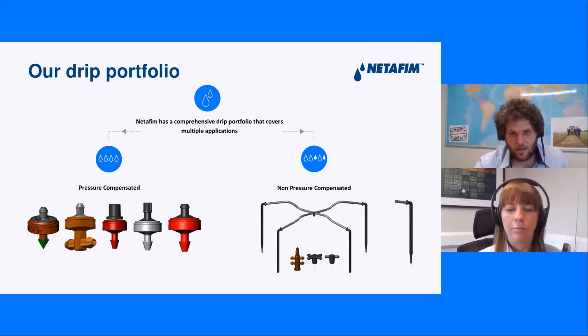When talking about online drippers, we're actually talking about the way we want to distribute the water into our containers and pots after the dripper. And for every system we can decide to use it as a PC system or as a non-compensating system, using only the labyrinth to regulate the water flow. So what we see here are some of the drippers and methods to distribute the water with online drippers. You might see some that you're actually familiar with and working with on your farm. And we'll talk about the ways to use them right now.